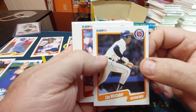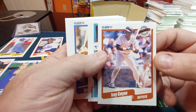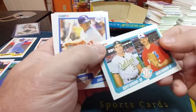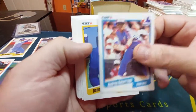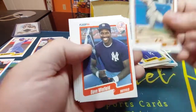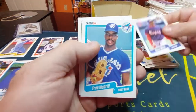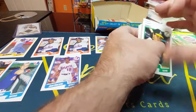Sweet Lou Whitaker. He's been overlooked for a long time. He should be in the Hall. Tony Gwynn is Mr. Padre himself. Great player. Andres Galarraga. Dave Winfield again, Hall of Famer. There we are. It's a great set.